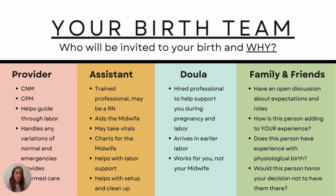Also, it's important to make sure that we are giving them the space and the brain space to focus specifically on the science of your labor and really think about, okay, what is happening next? What do these heart tones look like? What does this blood pressure look like? And really looking at those types of things.